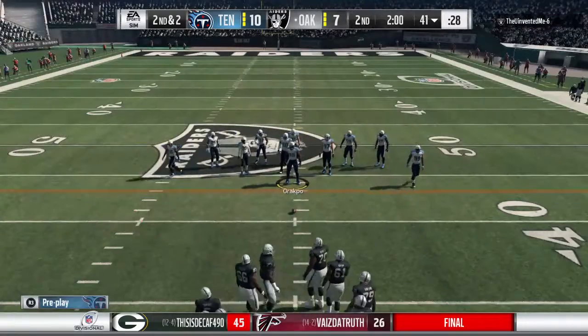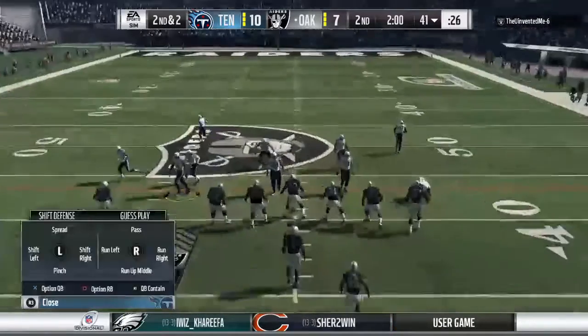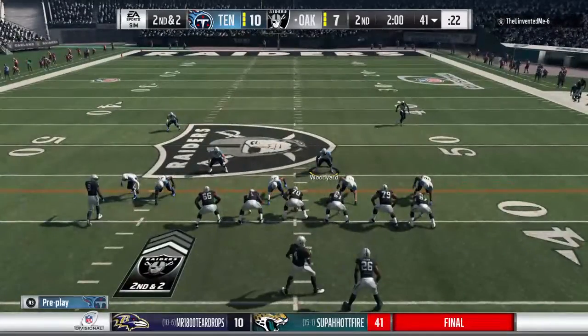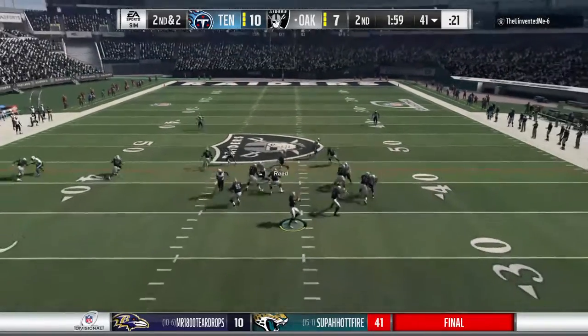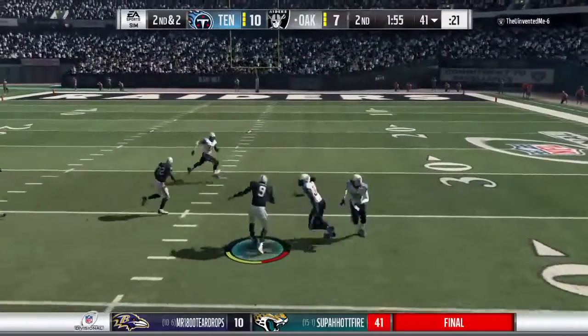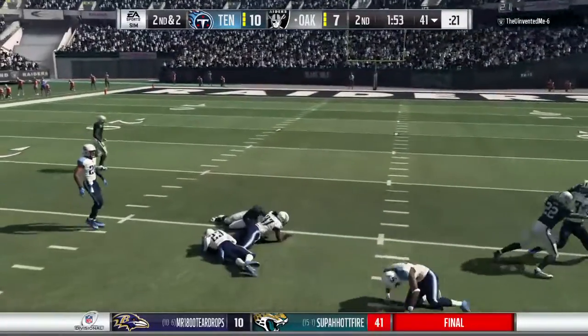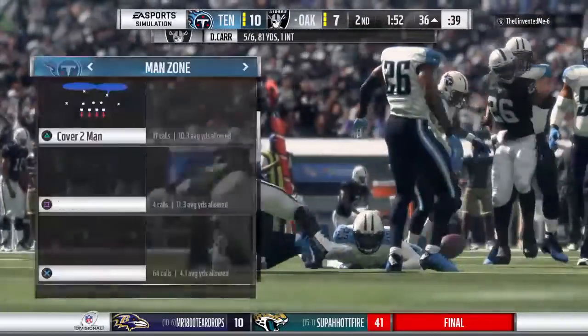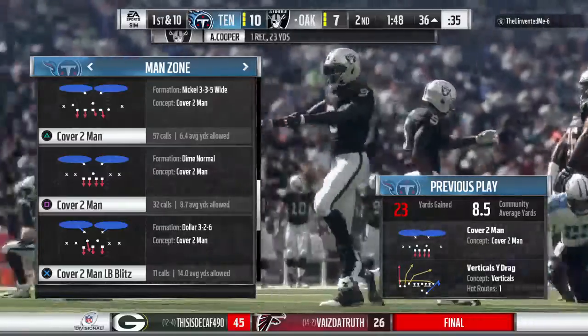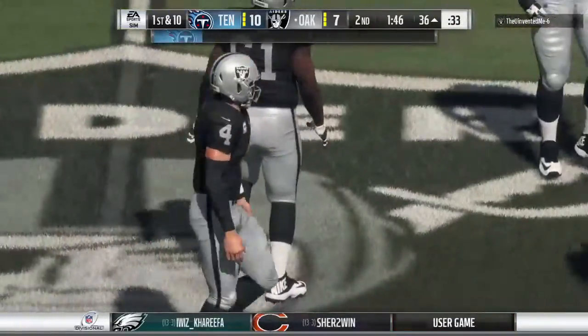So this brings up a 2nd and 2. Working from the gun, it's Carr. On the crossing route, he hits his man, Amari Cooper. And he's taken down, but not before he gets this into enemy territory across the 40. 23 yards on the play.